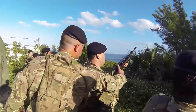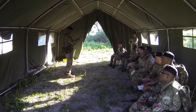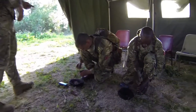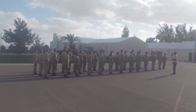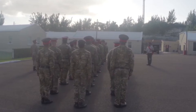What we did today, we did a lot of rifle training, and we learned how to put in a mag. We also learned how to load and unload a mag, and make sure we check the safety and make sure that it's all good. After that, I think we did some drills. We learned how to turn and march. Learned how to clean up our margin.